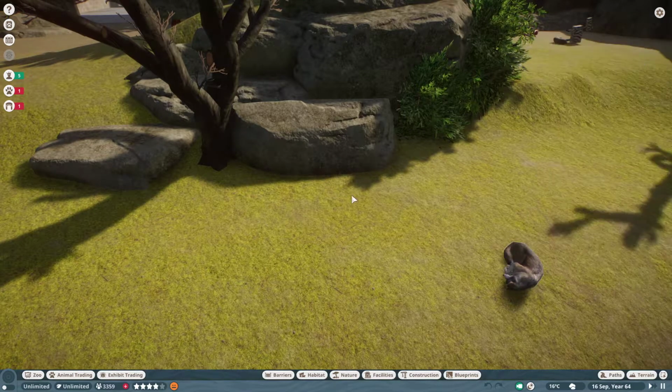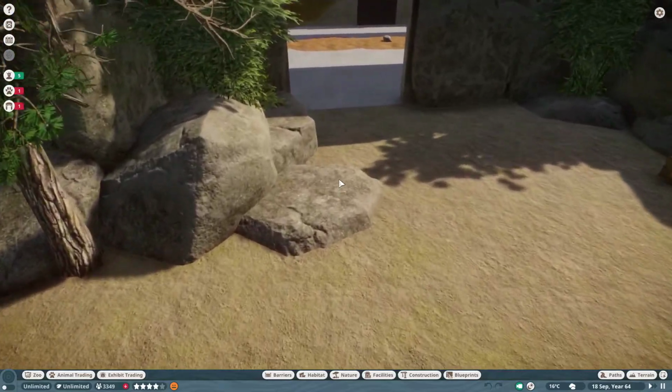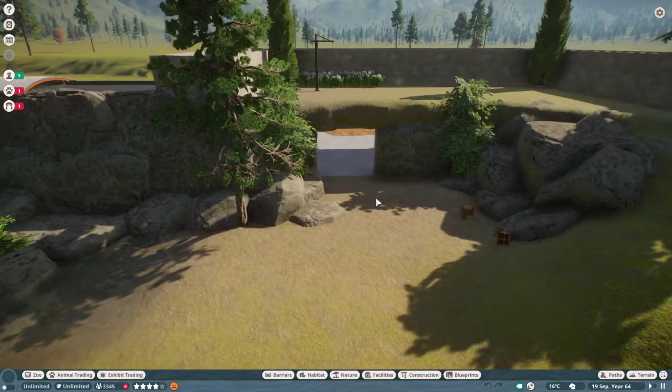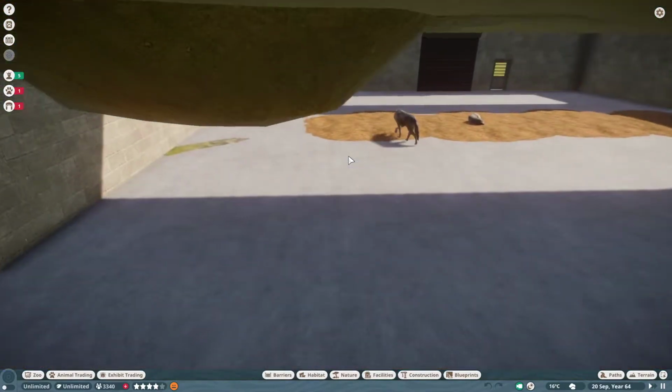So this is where the Timberwolves got put. I have a little bit of work to do on it still, obviously, because there's no roof on it, and this big bulb thing here sticking down. So let's just go in here.